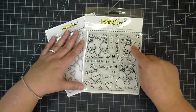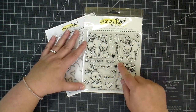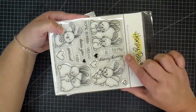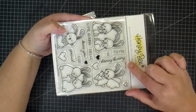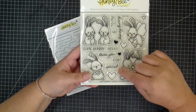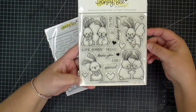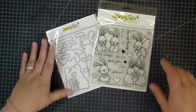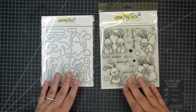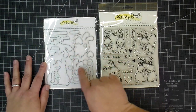Now first up is a really super sweet 6x6 stamp set. This is called Honey Bunnies. You can see there are 4 different bunny images, 2 that have the little pair of bunnies, and then 1 that's a little bunny cupid or fairy. There's also the little sweet guy there in the bottom left hand corner holding the little heart. There's lots of great greetings in this one as well. To my honey bunny, somebody loves you, hello, hi, for somebody special.